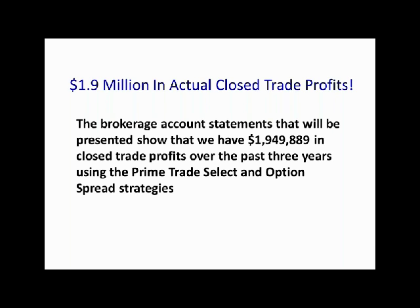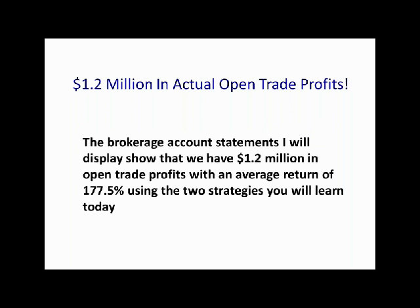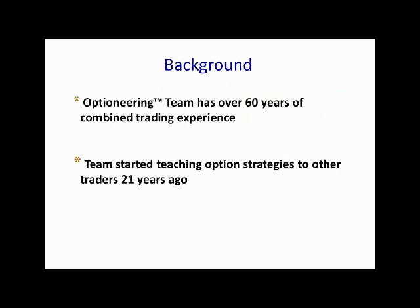And these are trades that were selected using Prime Trade Select, and then it also includes the option spread strategy trade. So the combination of directional trades and spread trades, we have $1.9 million in actual closed out profits, and we also have $1.2 million in open trade profits, average return of 177%.